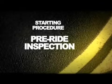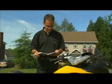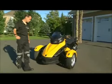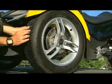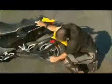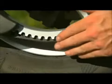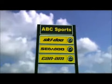Perform a pre-ride inspection before each ride to check that the vehicle is in good working condition. The pre-ride inspection can help you monitor wear and deterioration before they become a problem. Your pre-ride inspection should be as much an automatic part of your preparation routine as checking the weather forecast before heading out for the day. To correct any problems that you discover, see an authorized Can-Am dealer as necessary.